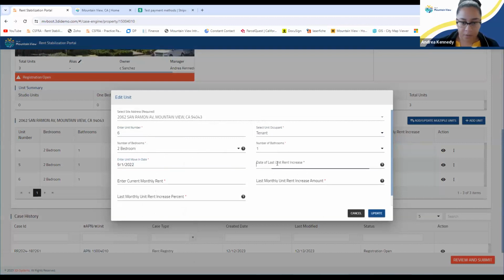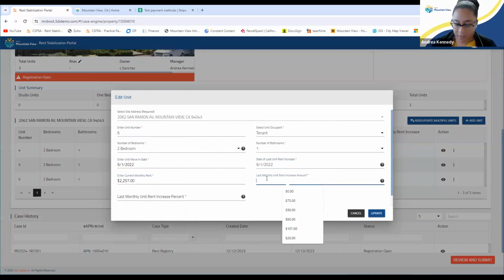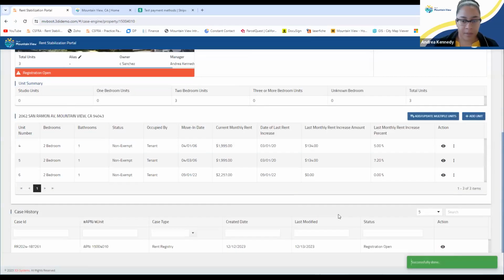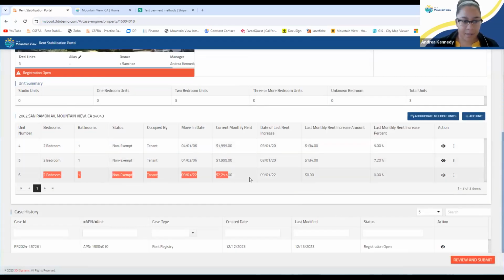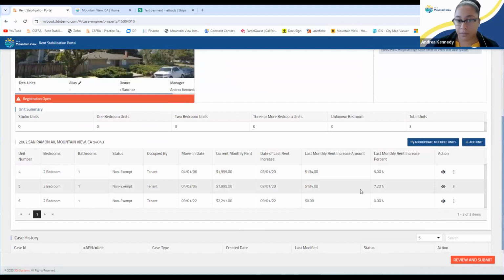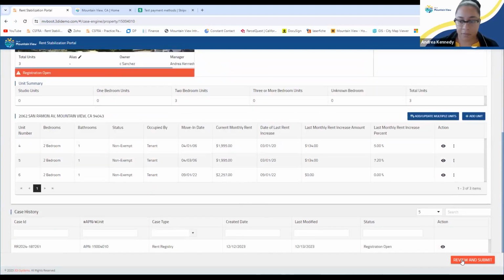September. And again, this one, you want to put the date of last rent increase. If there hasn't been a rent increase, we still want to do the date of the move-in, right? Current monthly rent. If there has been a rent increase amount, we type that in. If not, then it's a 0. Same with the rent increase percent. Type it in. If there hasn't been one, 0. And then we'll click update. And then you'll notice now that this is updated. If I look this over and everything else looks okay, that's all I have to do. And then I'm ready to submit my registration.